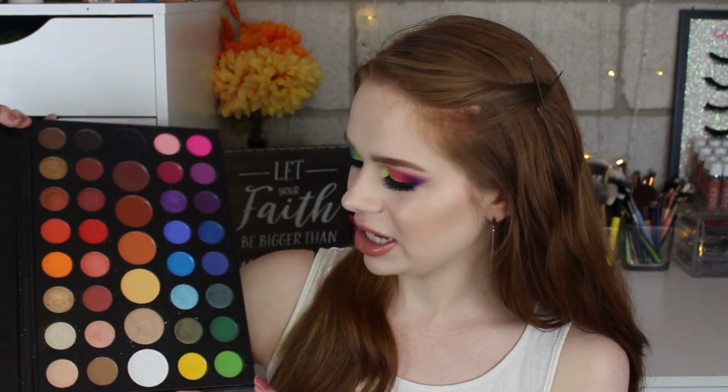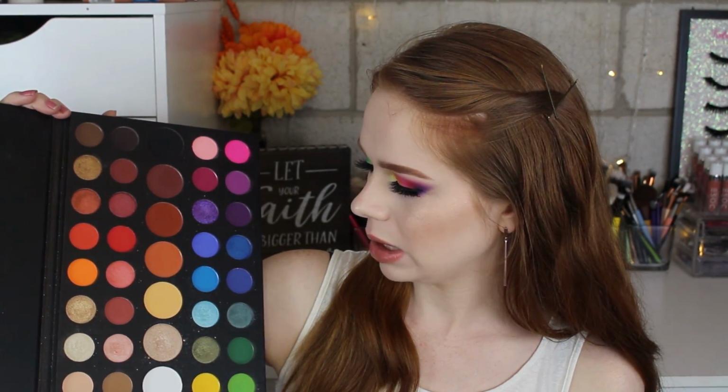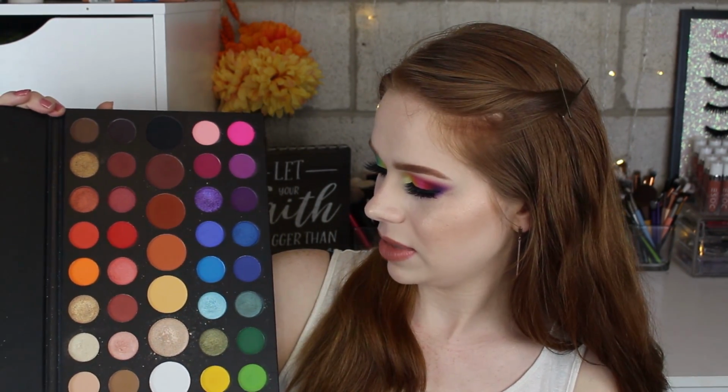The shimmers I find to be more sheer, a little bit more lackluster, so that's why I wouldn't really give this palette an A+. The shimmers, I was left wanting more from them. But overall, if you are looking for the matte side, I don't think that this is a bad option. I think it's pretty good.